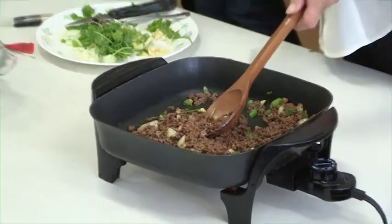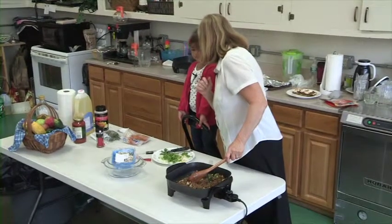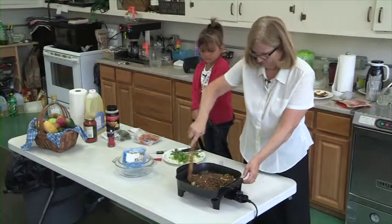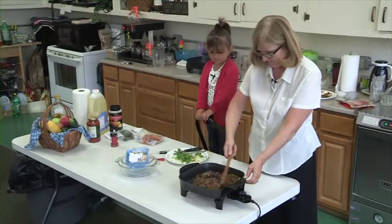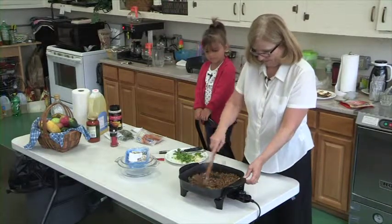What do you think, Sophia? Think it's going to taste good? Do you like zucchini? No? Oh, maybe you'll like Grandma's. So we'll see. You like cheese, don't you? Yeah. Okay.